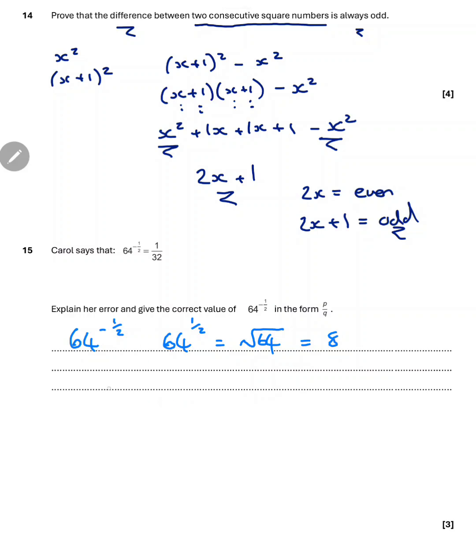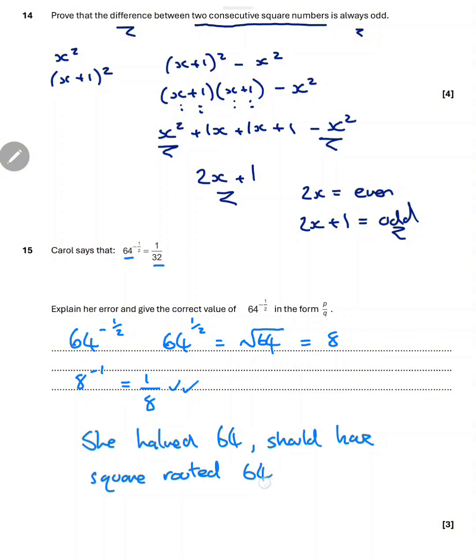Then we'll deal with the negative. It was actually negative a half, so we'll do 8, my answer now, not to negative a half, just to negative 1, just to get this negative in there. And 8 to the negative 1 is 1 over 8. So that there is the correct answer that my pal Carol should have got. What she got is 1/32. From 64 to 32, she just halved, didn't she? So she halved 64 rather than square root 64. So I'm just going to write that down. Just one more time, raising to the power of a half is square rooting, not halving.